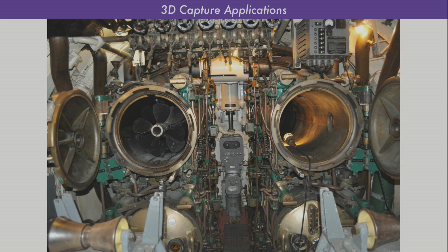And this is because it represents a very common class of environment that our customers ask us to reconstruct. It's very tight, very crammed, not a lot of space to move. It's definitely very hard to access for any sort of major reconstruction equipment that you usually have, like laser scanners and all sorts of other equipment that requires computer and setup and whatever.